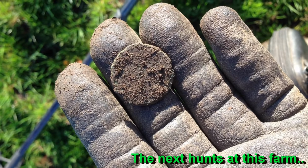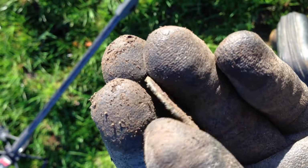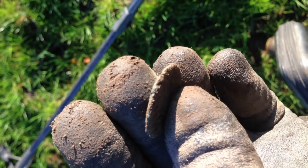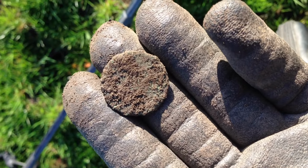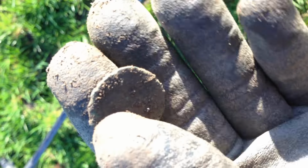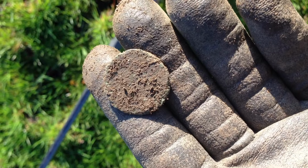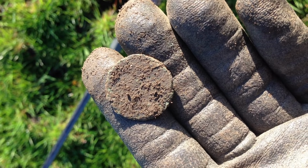So I've come back up to this new farm, just a quick morning hunt before work, get a couple of hours in. Managed to happen across my first coin, but it's absolutely knackered. I had a feeling this type of soil would do this to the coins. It's very similar to stubble sort of feel. It gets used for horses mainly, so pretty corrosive ground as you can see there, but at least I'm on the way with some coins, and this puts me in the ballpark for some silver.